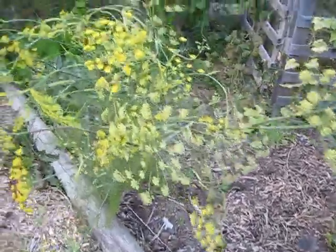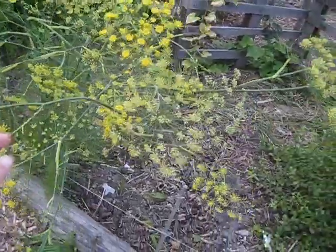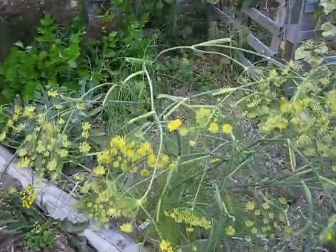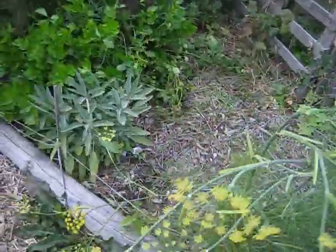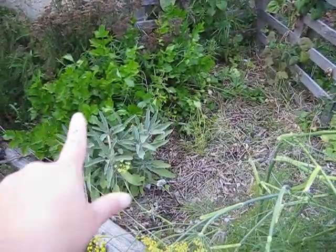I still have some onions back there, some cucumbers back there, some pole beans and things. And then Florence is still here. This is a Florence fennel. I left it here because the pollinators really enjoy it, and I'm hoping to get some seed from it. And then I'll plant some more next year. And my beautiful sage is doing really well. Still have celery there.